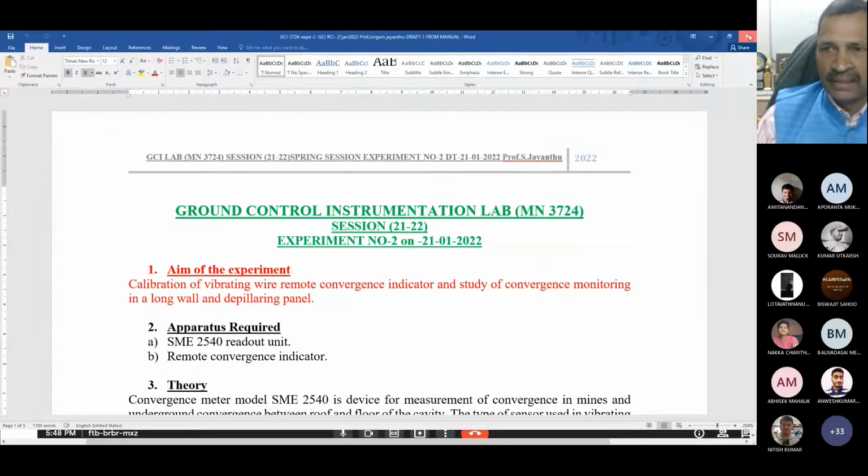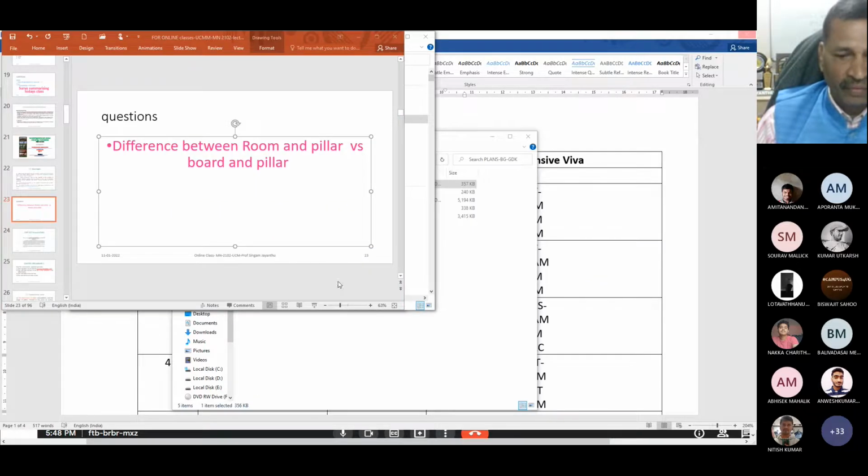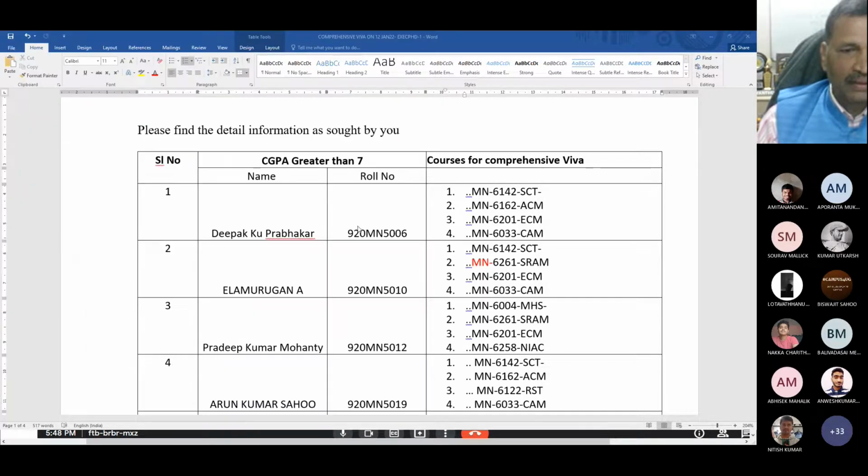Sir, yes, this is Aryaman. Sir, I wanted to ask that in board and pillar mining, we know that the seam has to be free from stones and dirt. So if stone and dirt is present, then we dispose of it using a process called strip packing. So what exactly is strip packing?